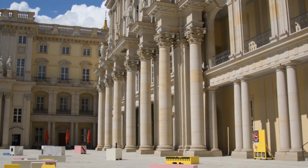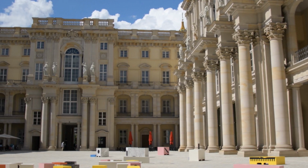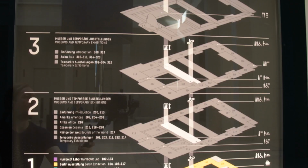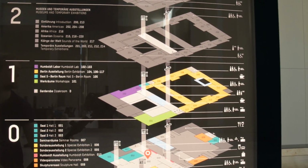This is one of the newest additions to Berlin's museum landscape, but it isn't exactly a museum itself. It's got a lot in common with museums. It has exhibitions, a shop, cafes, but the exhibitions belong to several different institutions. 3 of them are museums, 1 is a university, and 1 is a foundation.